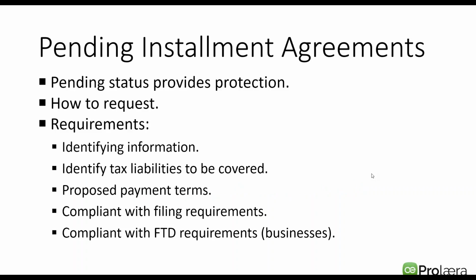Pending status provides protection. The IRS cannot levy your client while an installment agreement request is pending. So, does it not make sense that as soon as a client hires you and you are able to do a back of the envelope calculation based on their income and expenses, you get your installment agreement request in as soon as possible? Yes, it does. Even if you don't have complete 433 information yet, get your IA request in as soon as possible so that you get protection against levies, wage garnishments, etc.